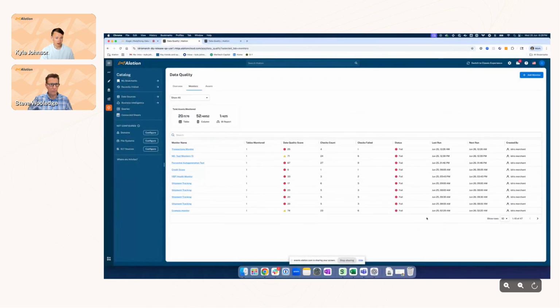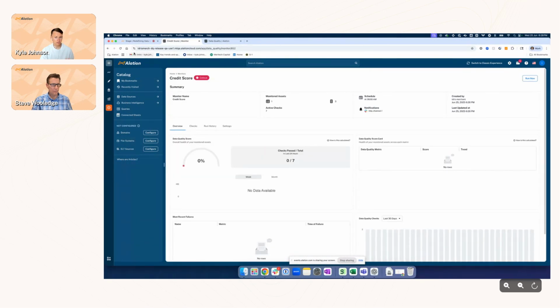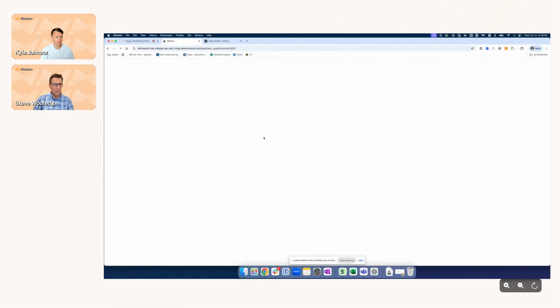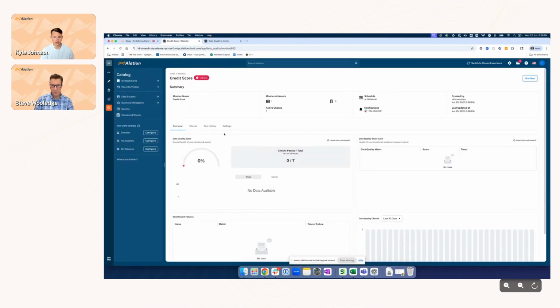Let's go back to this monitors tab and track this monitor. And hopefully it runs. If it doesn't, I've also created it beforehand in case we need to go fetch another one. But you can see here it's still running.